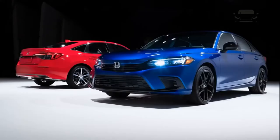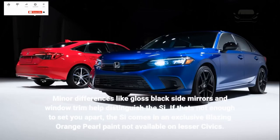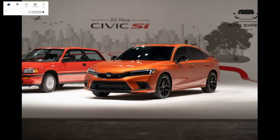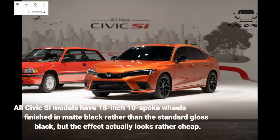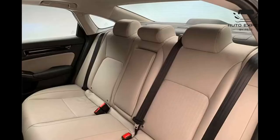A front spoiler lurks beneath the nose, while a visible black rear spoiler sits on the deck lid. Minor differences like gloss black side mirrors and window trim help distinguish the Si. If that's not enough to set you apart, the Si comes in an exclusive blazing orange pearl paint not available on lesser Civics. All Civic Si models have 18-inch 10-spoke wheels finished in matte black rather than the standard gloss black, but the effect actually looks rather cheap.